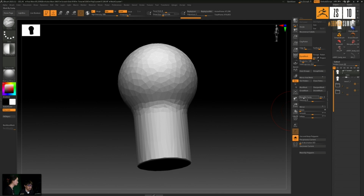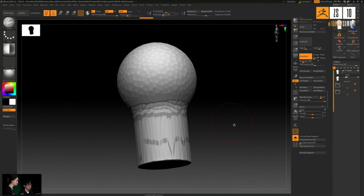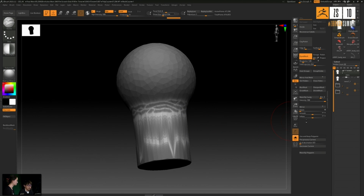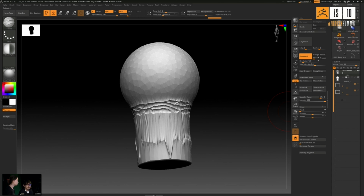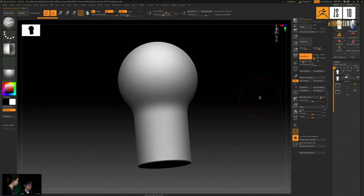And then you will click Mask by Cavity to get this mask. And then you can create the detail by using inflate. And depending on what you want to achieve, you can put positive or negative value. We'll do it one more time with a duplicated mesh.